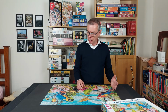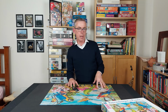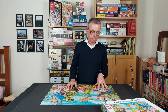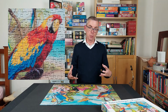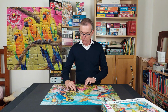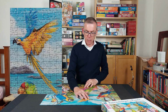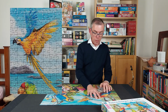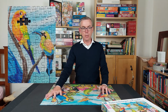Then it was moving around and starting to collect out pieces of the larger blocks of colour. The red for this parrot in particular, the really vibrant golden yellows down here for that bird, for these three birds here, the beak of the toucan, the chest of this macaw, the chest and the underside of the wings of this macaw, down the feathers on the back of this one, and these two birds over here.